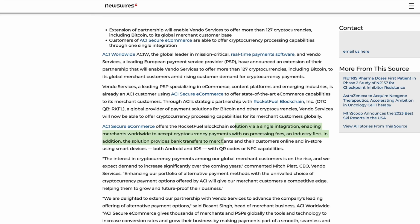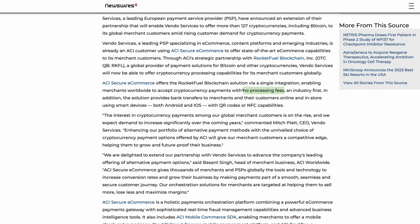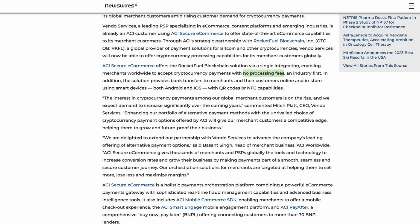So down here, they just talk a little bit about how they are going to do that with QR codes. Just as one example, no processing fees, obviously. One of those beneficial attributes of the XRP ledger, considering the cost of sending to and from is fractions of pennies. A lot of these merchants are able to just swallow that cost and allow their customers to transact freely. The interest in cryptocurrency payments among our global merchant customers is on the rise, and we expect demand to increase significantly over the coming years.